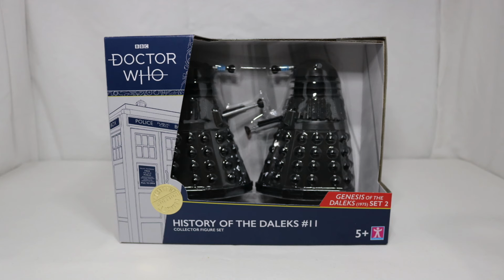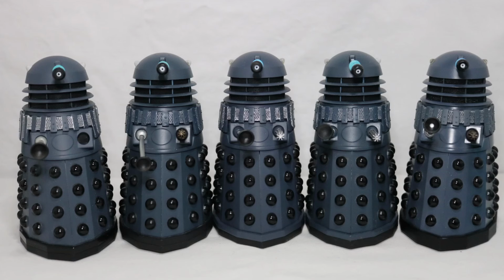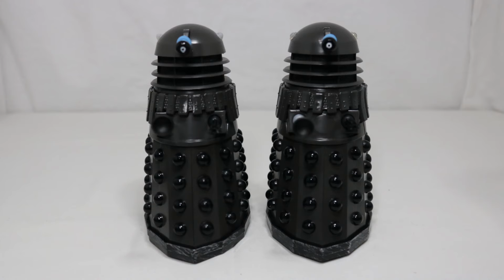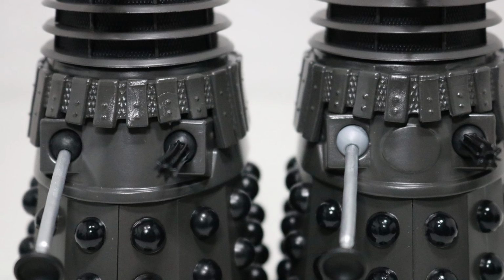The second to last set of the year was History of the Daleks 11, Genesis of the Daleks. It featured two standard Dalek drones. Both Daleks are actually new variants of the Genesis style. In the past we've only had bronze and silver gunstick variants, so it's nice to get something a bit different. They are painted in the same gunmetal grey as the Creation Dalek. They do have some slight differences to one another. One has different style dome lights, oval on the shoulder section, and a grey ball joint instead of black.